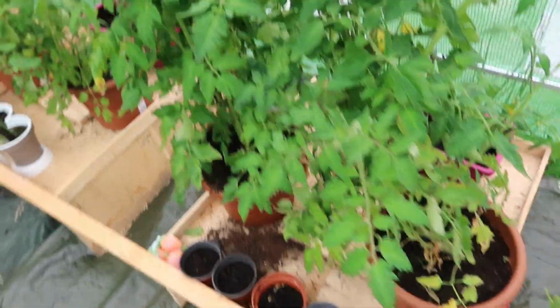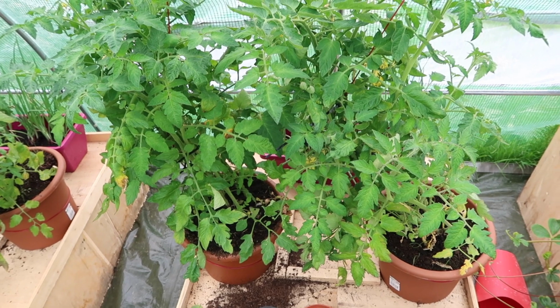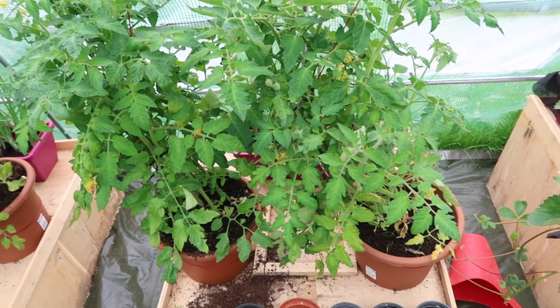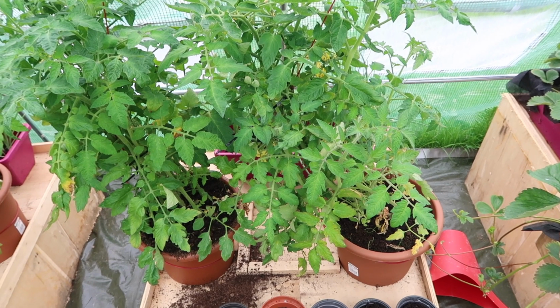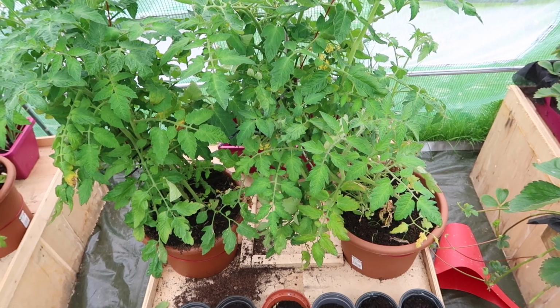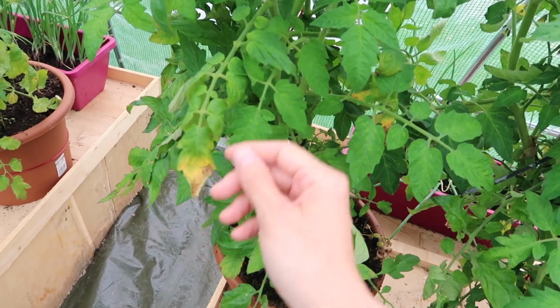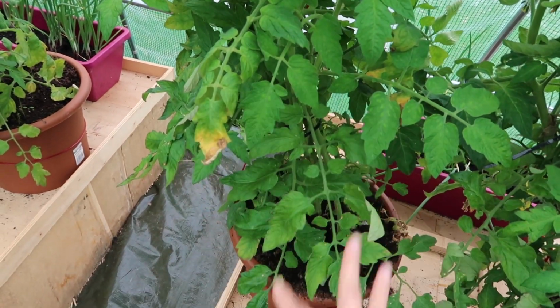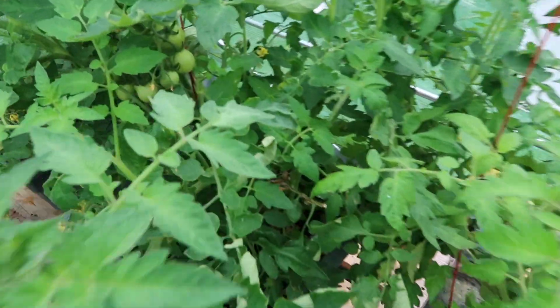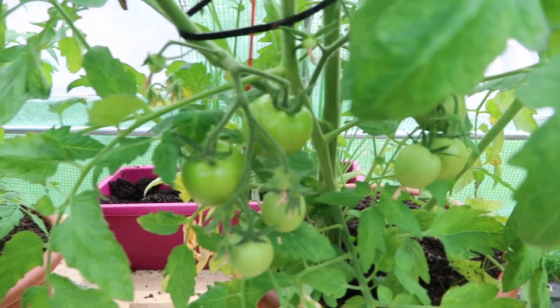Then our tomatoes. My mom said I should watch some Polish channel. It's called Green Ambulance or something like that, translating into English, because apparently I should be taking some leaves, like bending and destroying, just so they're not so bushy anymore. But so far so good. As you could see, we have some tomatoes. They're not getting any color yet, but it's fine.